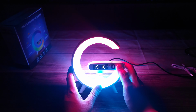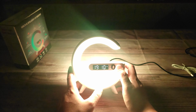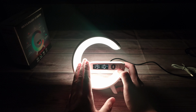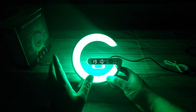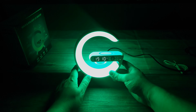For 14 bucks. I know I keep saying the price over and over, but this is just so surprising to get for $14. I would gladly pay about 30 to 35 bucks for this. This is definitely a great quality item here. I'm mad they don't have one of these with the letter E. I definitely would have bought one for myself as well.